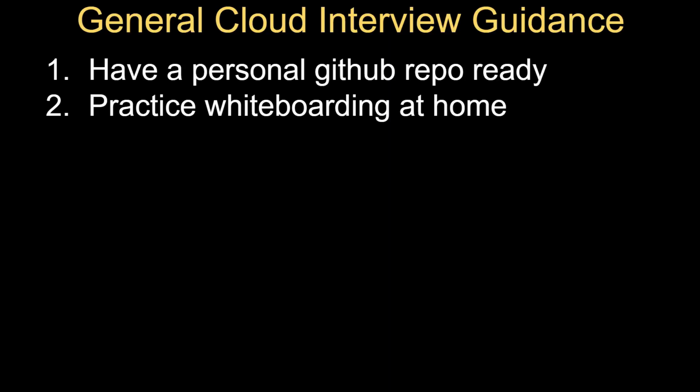Don't just copy and paste other people's stuff. Tip number two. So this is the weakest area of candidates. Practice whiteboarding at home, right? You guys probably study online and then watch YouTube videos, but as soon as you have to do something on the whiteboard, your hands shake and you kind of forget the flow and you don't know the icons and all that stuff that you should draw.